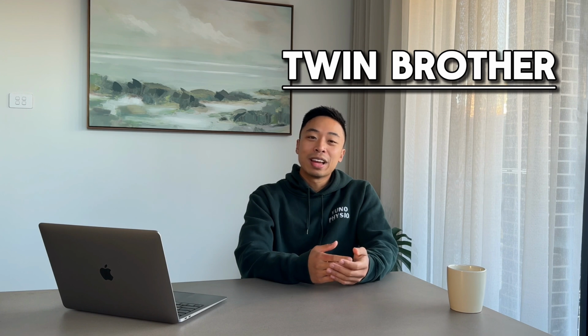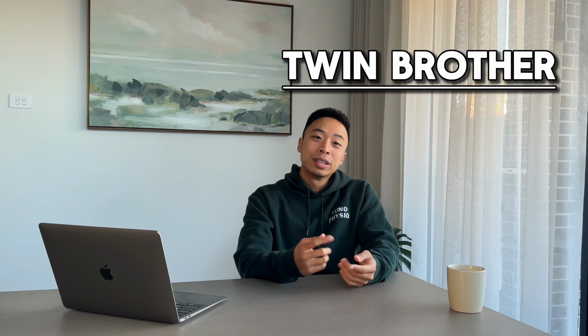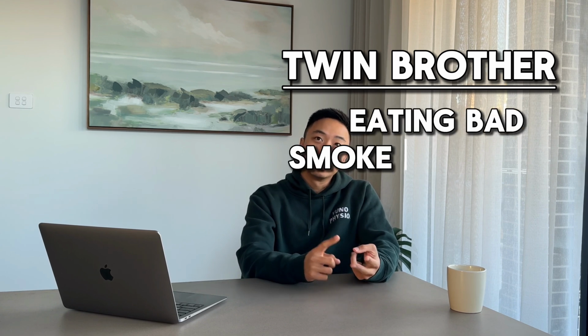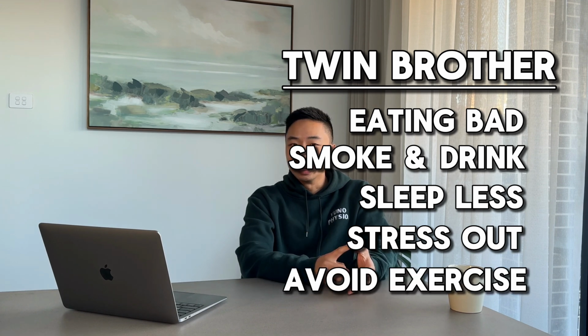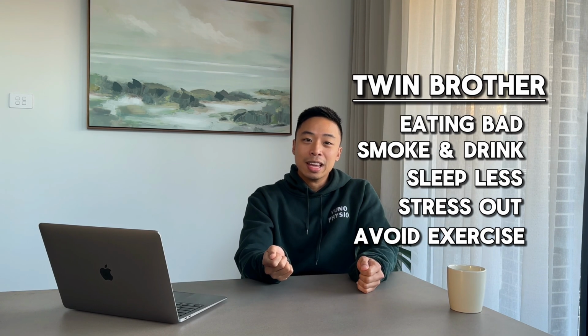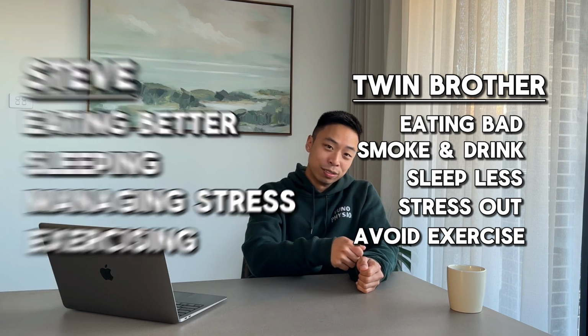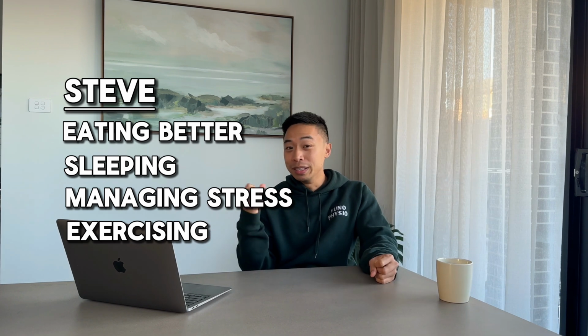Just to drive this example home a little bit more, I remember speaking to Steve about imagining himself having a twin brother. And that twin brother had the exact same health conditions that he had, but he decided to eat poorly, smoke and drink, not sleep at all, not manage his stress levels, and avoid any exercises altogether. I asked him, with this type of lifestyle and environment, would it be a huge surprise if his condition just kept getting worse? And compare this to the exact opposite of that, which one would have the higher chance of him getting better? So now I always encourage people to be this version of Steve.